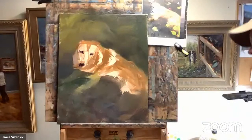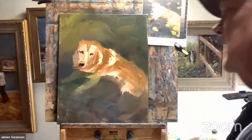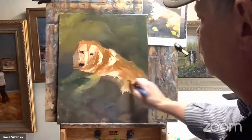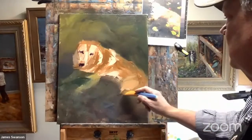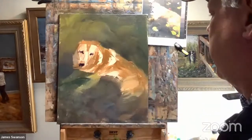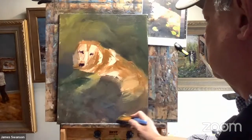Always one of those little things. When I do these, I want to make sure that the tail's kind of fun. This guy's very proud of his tail. It's like a flag to him. He runs around with it straight up. So let's make sure it's in the shot.